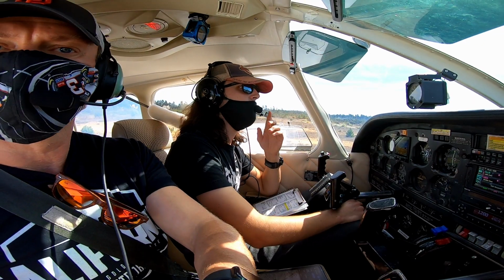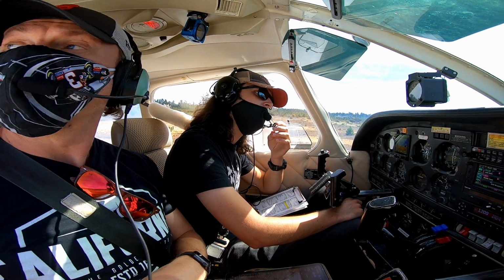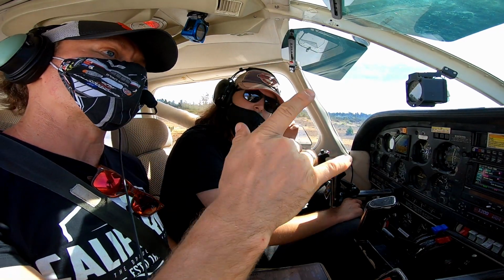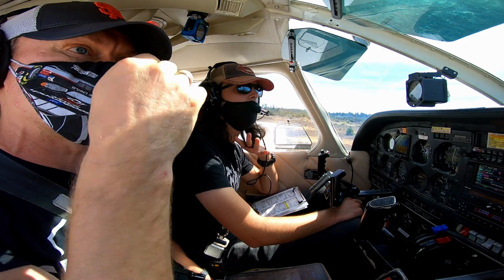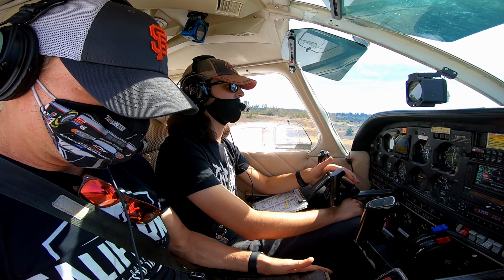Exactly. So we'll do a right crosswind. You know what, it could be either one. You could do a right crosswind or you could do a straight out, because it's going to be a while before we turn to the right. All right, I'll just do an extended F1 for crosswind.